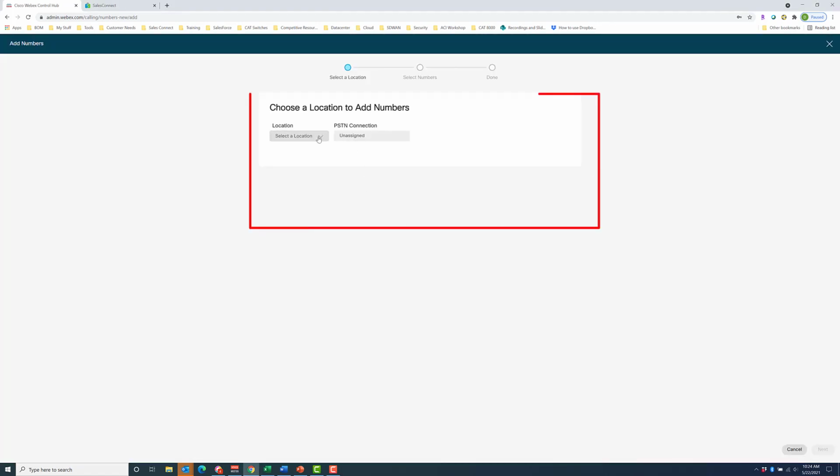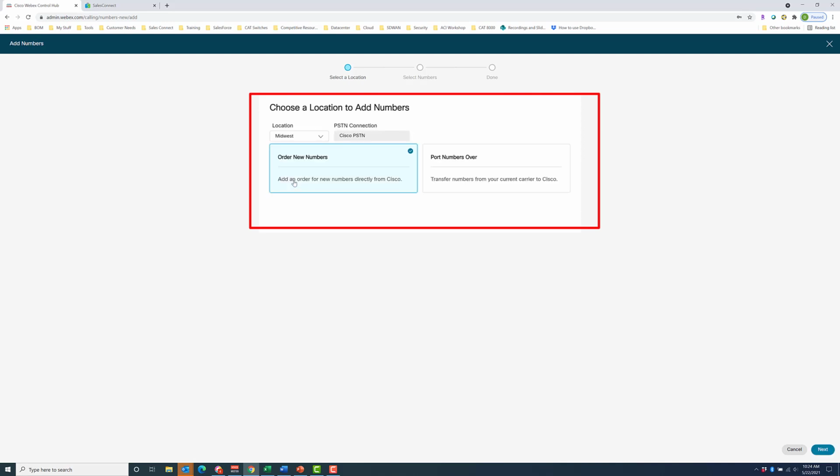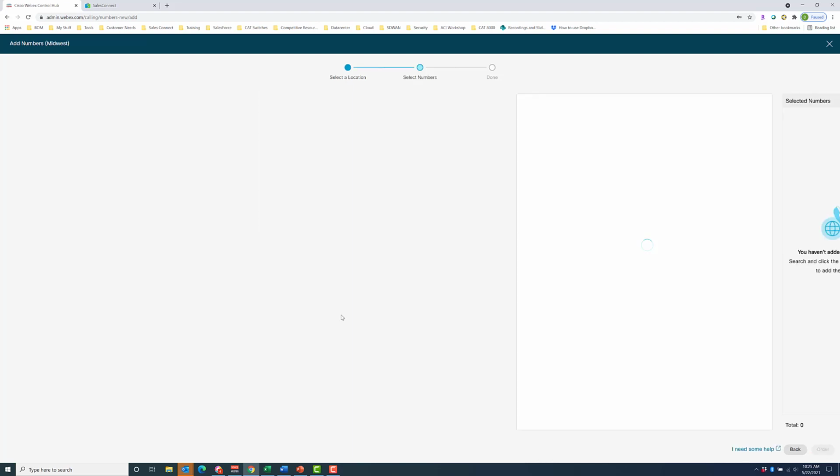So we click on Add Numbers, and we choose our location. And then we choose whether we're going to order new numbers or we're going to port some numbers over, and in this case we're going to order new numbers.